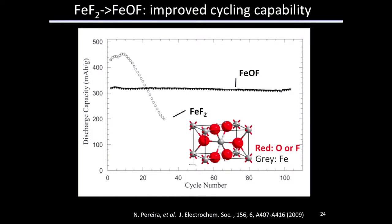This is cycling data. The x-axis is the number of discharge and charge cycles. The y-axis is the capacity. We can see that after only 30 cycles, the capacity of iron fluoride decreases a lot. People have found that if we partially use oxygen to replace the fluorine in the structure, even though the crystal structure does not change, the cycling stability is largely improved. We want to understand why.